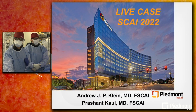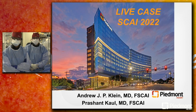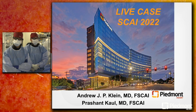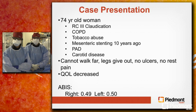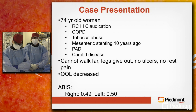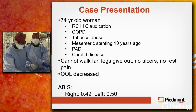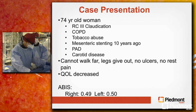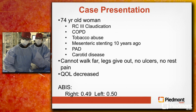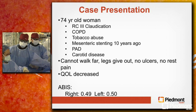I'll just start. This is a 74-year-old woman who's got long-standing peripheral arterial disease. She's actually had mesenteric stenting before at the Cleveland Clinic for about 10, 15 years ago. She's had a left iliac stent as well, long-standing tobacco abuse. She came to my clinic unable to really walk, legs give out, no rest pain, but she does have pretty fair claudication. Her quality of life is markedly decreased. Her ABIs are 0.49 on the right and 0.50 on the left.